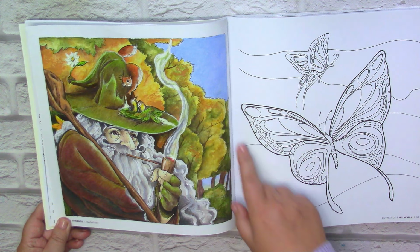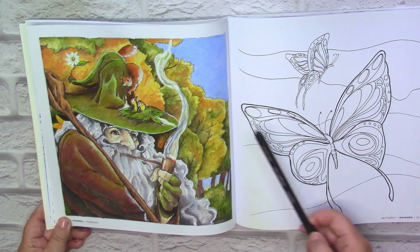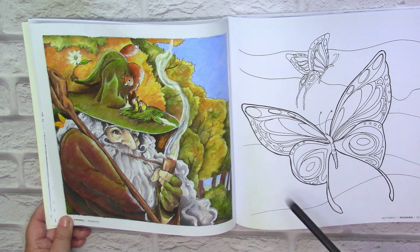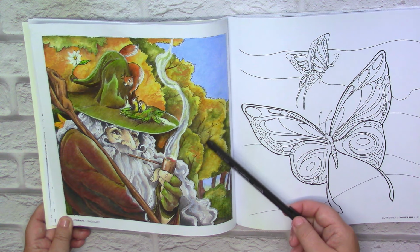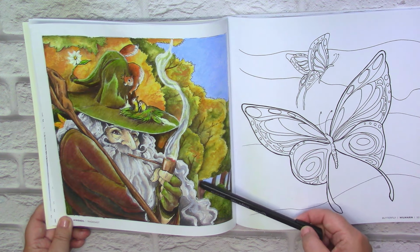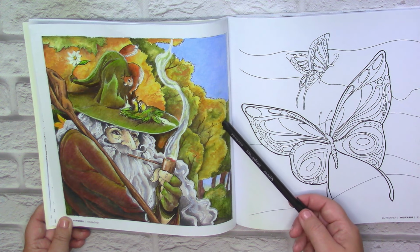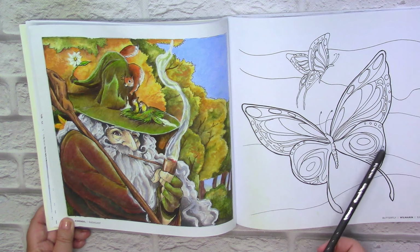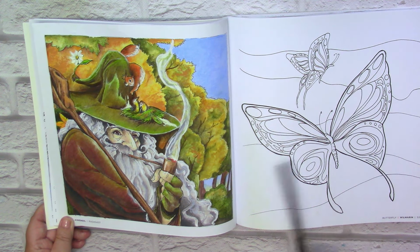These trees I did very quickly. I covered some black lines which I didn't like. Then on top of Inktense I added more branches and tree trunks using regular pencils. So definitely Inktense, it's a must-have when you color landscapes in this book.